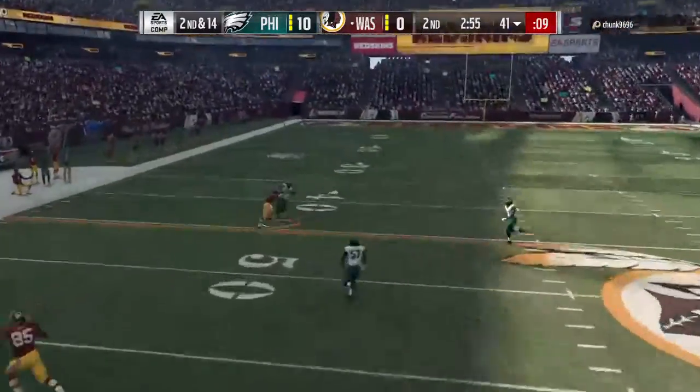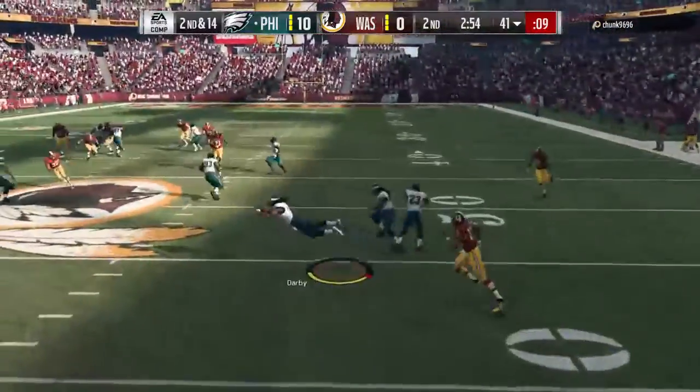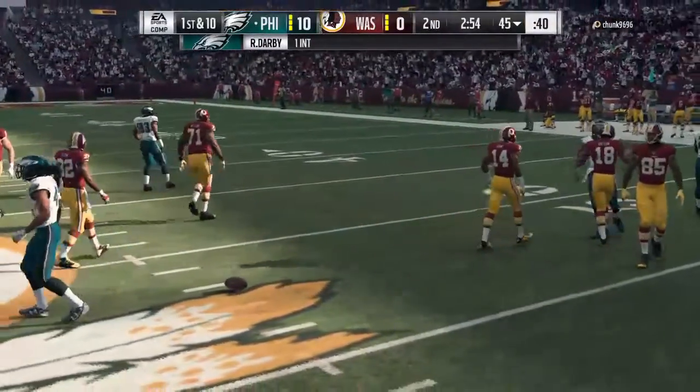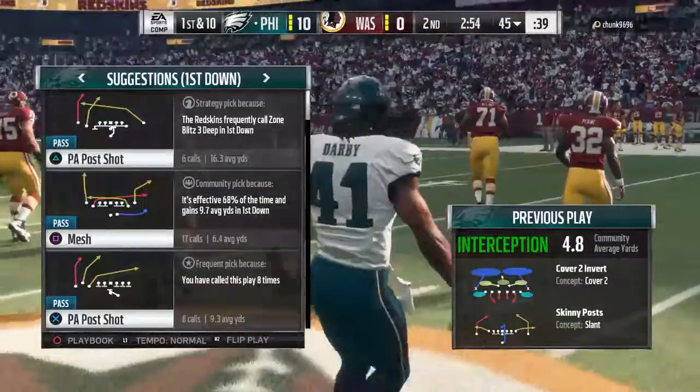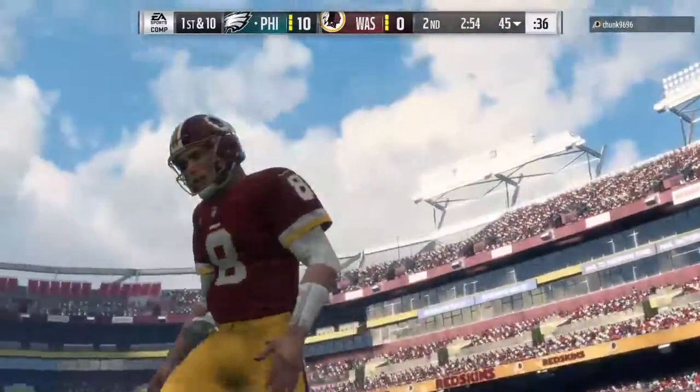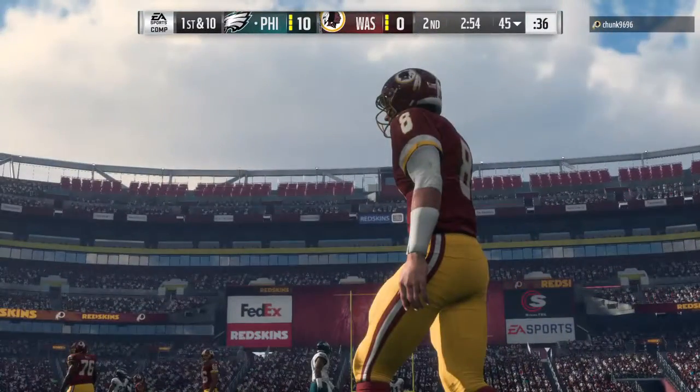Cousins now on 2nd down. And for the 3rd time here in this half, it's intercepted. Picked off by Ronald Darby, and his crew will take over at their own 45-yard line. That's sort of a second quarter to forget for him. Now 2 picks in this frame.